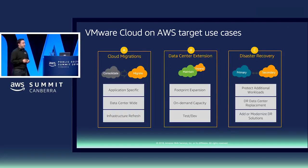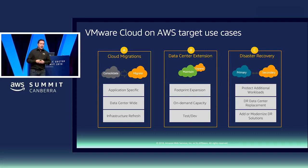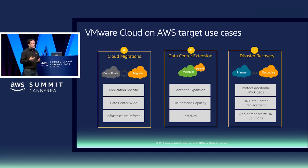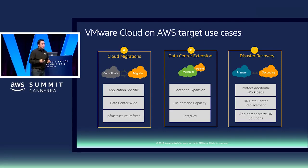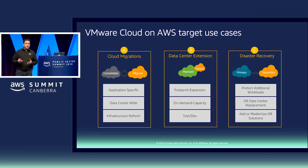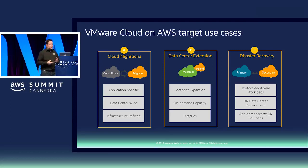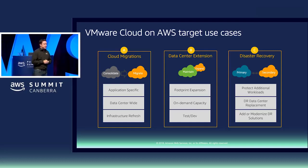So working with VMware, we've identified 3 target use cases. The first one is around cloud migration. You may have the need to move a new application workload that has some requirements around things like data warehousing up to VMware Cloud on AWS. You may also have the need to get out of a data center quickly, and through the use of VMware on AWS, there's no longer a need to convert your virtual machines. You'll be able to vMotion them either live or cold. And then finally, you may have the requirement around an infrastructure refresh, and you can use that opportunity to move up to VMware Cloud on AWS.